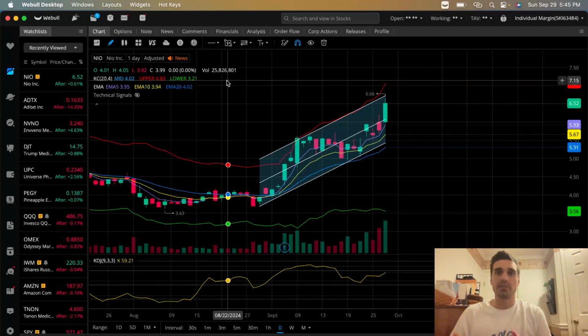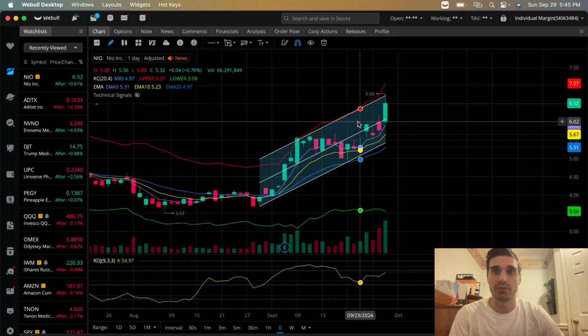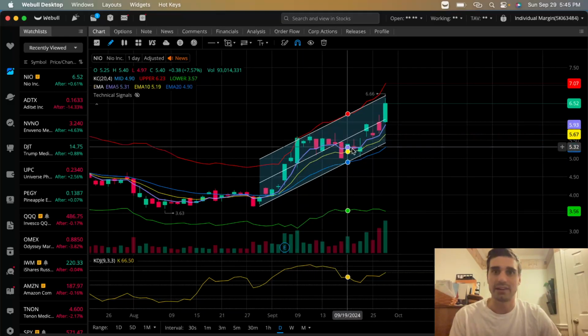I want to talk about NIO because I made a video before and I said if it gets to this level that I'm watching, it has room to pump. And as you can see, we made a nice 12% move up here. So what I'm looking for is something like this down here. You see at 909, we hit this upper band and we drifted down. We had a nice little gain.